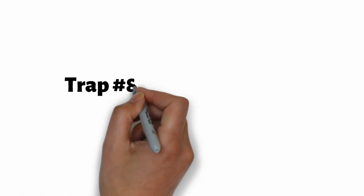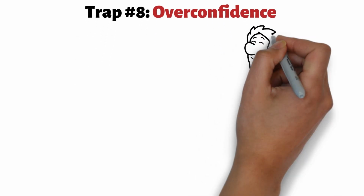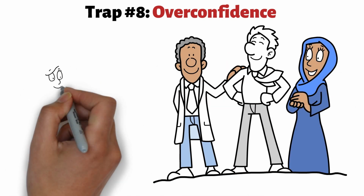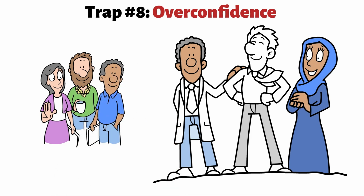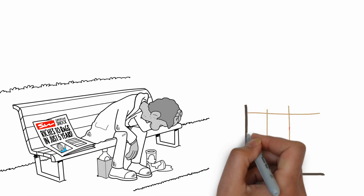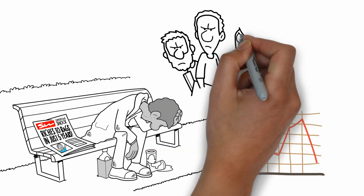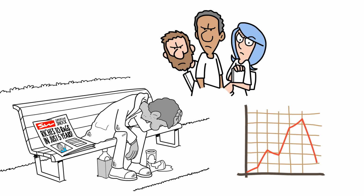Trap number 8, overconfidence. Overconfidence is one of the most hidden but dangerous traps, especially in the world of finance. It causes us to overestimate our abilities, underestimate risks, and, as a result, make decisions that can result in serious losses. Humans tend to look for confirmation that they are right, ignoring facts that may point to errors. This cognitive distortion is amplified in areas where we have little experience. If you once successfully invested money or predicted a market trend, you may feel like you've figured it out, when in reality, the success may have simply been the result of luck.